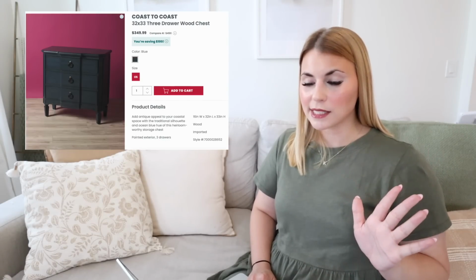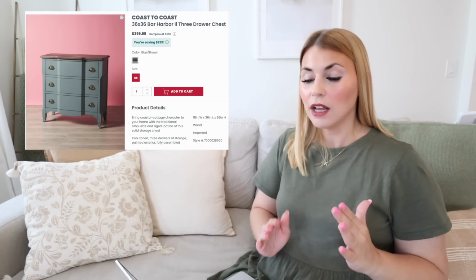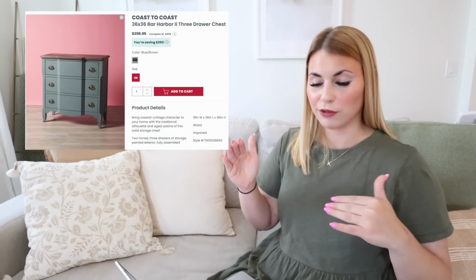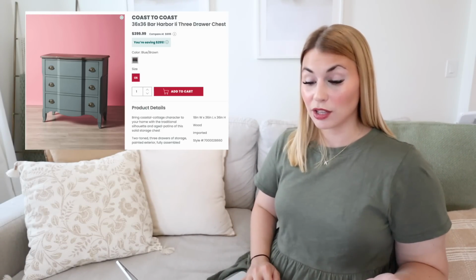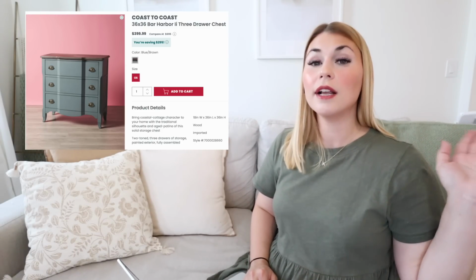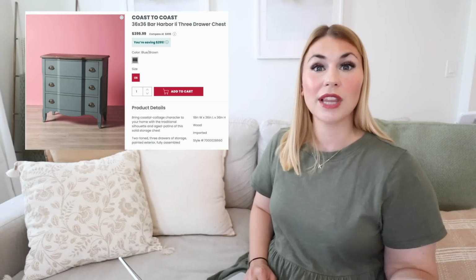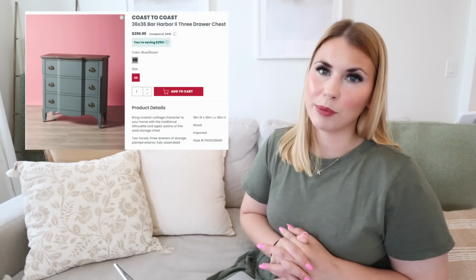The next one is also by Coast to Coast. It is a really similar shape. This one has 2 sets of hardware down the side. Really, really pretty again. And then it has that different colored top, so you're gonna have some different tones going on there. These have more of a vintage look to them, but I just think that they're really beautiful. This one's $400. Definitely not super cheap, but I feel like nice nightstands are something that you'd have forever, and depending on where you get them, they're always going to be pretty expensive.